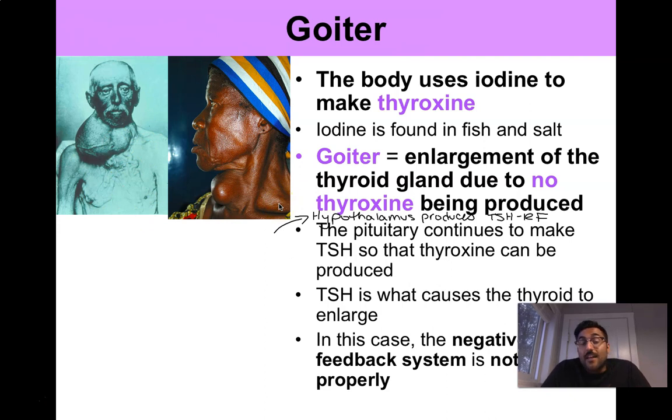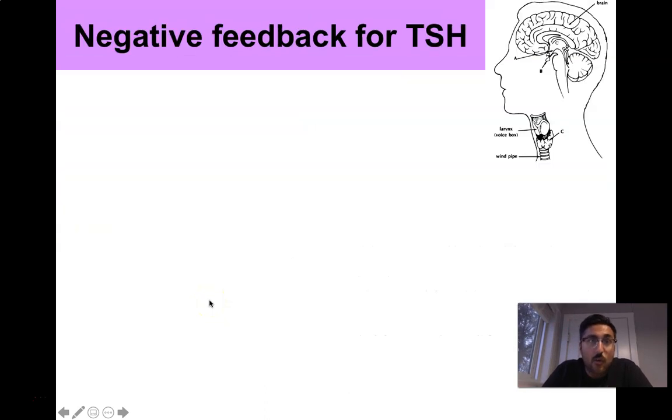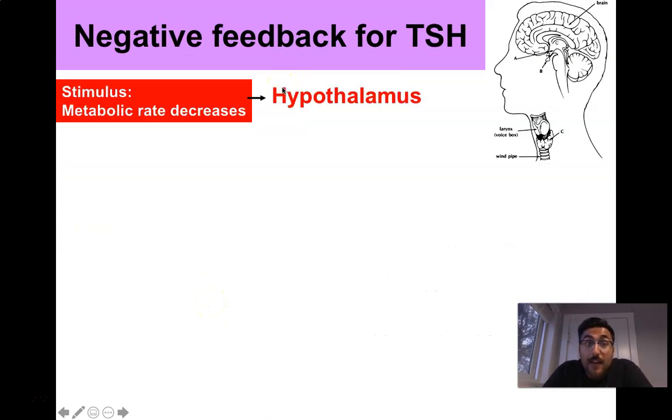So in this case, yeah, the negative feedback loop isn't working, right? You would have TSH in high quantities that should turn off the production of TSH, but it doesn't. The TSH keeps getting produced because it's trying to make more thyroxine. Thyroxine's not getting made. TSH isn't turning off. You just have it accumulating. Ooh, looking nasty there.